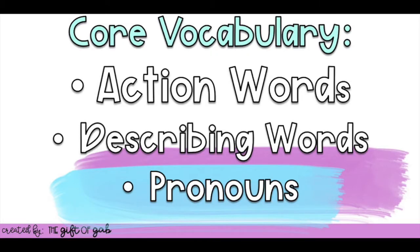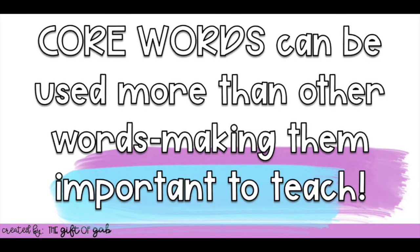So when I say core words, you're thinking, what are the most functional words? What are the words I use the most across many different situations? Chances are, if you thought about it, and if not, I'm just going to tell you, it's action words and describing words, and pronouns actually too. But action words are what we're going to really focus on, because if I focus on an action word such as more or want, help, go, stop, I can use these words in a bunch of different situations.